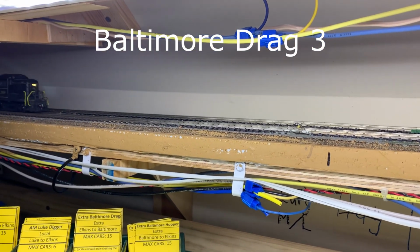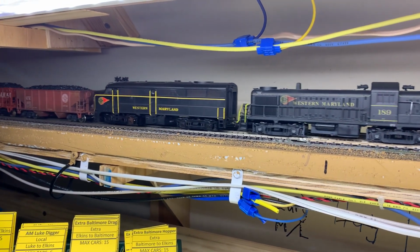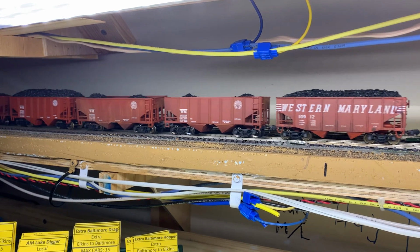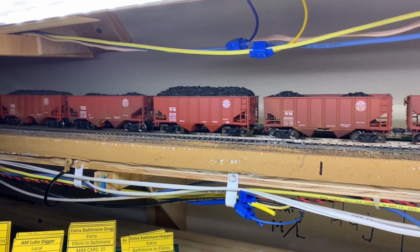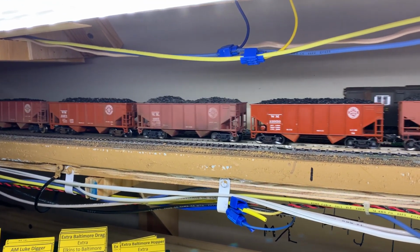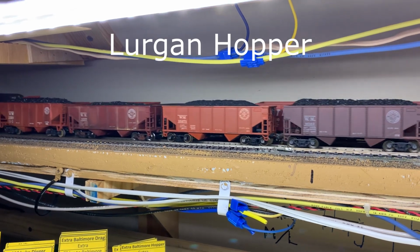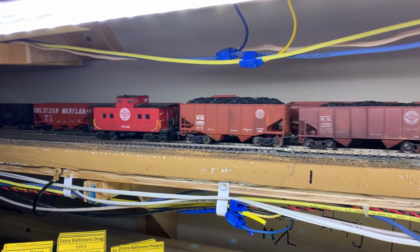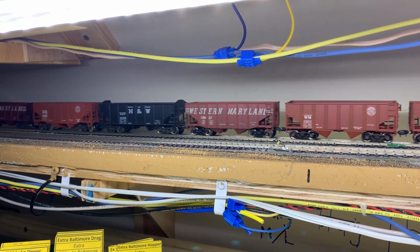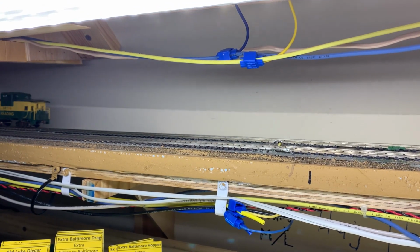Another nice feature of the dispatcher's office is you can watch trains go by on the Lurgan line and the line between Elkins and Cumberland, and above that you can see trains coming in and going out of Baltimore. Right now we're looking at the line that goes from Elkins to Cumberland in the front, and behind it is a line that goes from Lurgan Station to Cumberland. We have Baltimore drag, and we've got the Lurgan hopper coming through.